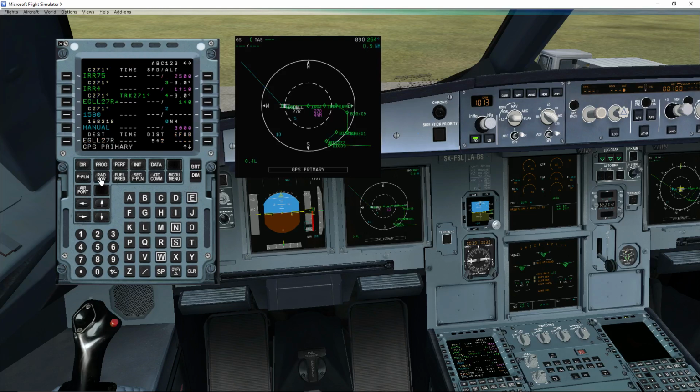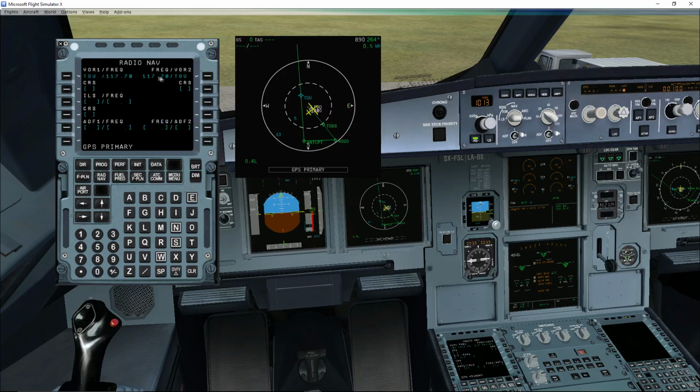That's gone in. Then we can do the rad nav. The rad nav, don't need to enter anything here. The only thing we're missing actually, ironically, is the ILS frequency. Oh, there it goes, it's just found it with a course of 143. So that's not a problem at all. So now we can go back into initialization B, and then we can just clear that message. Just sidle over to the side here.